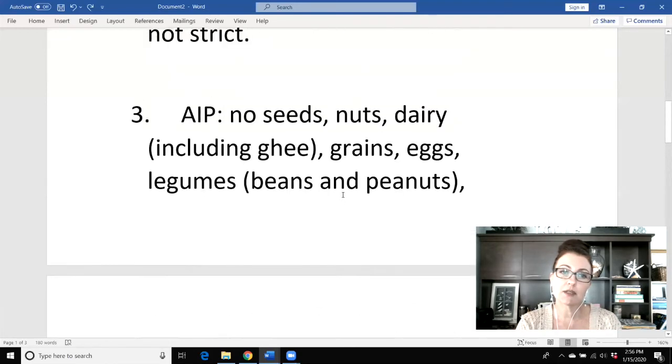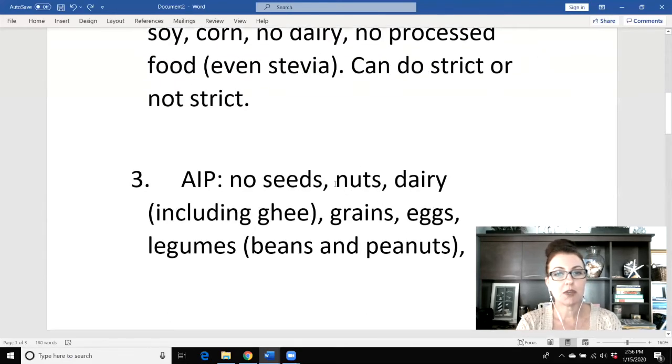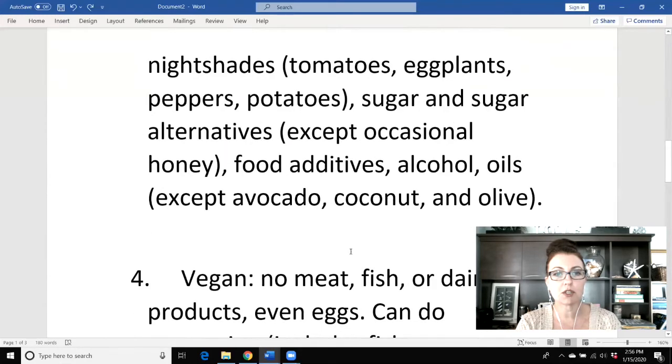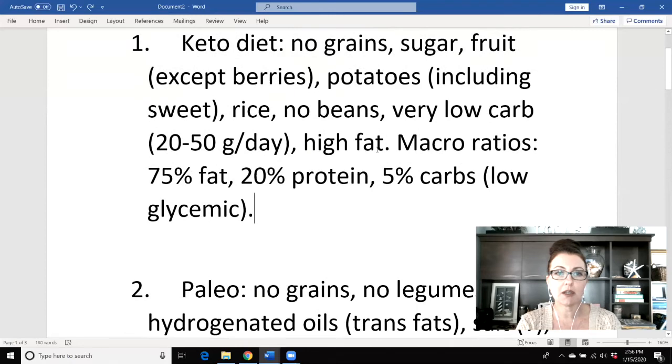So this one, it's pretty tight, you can eat meat, you can eat some vegetables, but it's very specific on which vegetables and which fruits you can have, no alcohol. So it's a little bit tighter than the paleo and ketogenic diet.